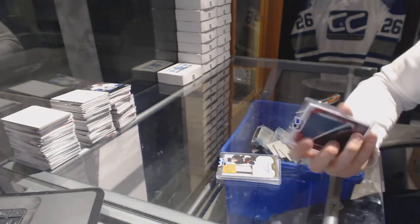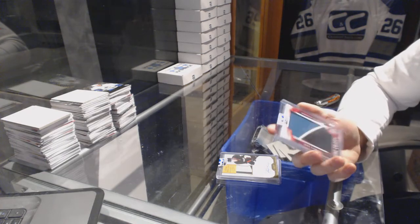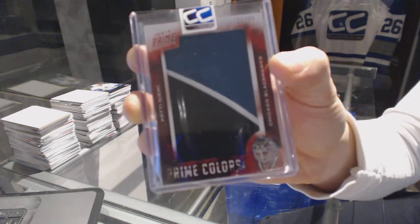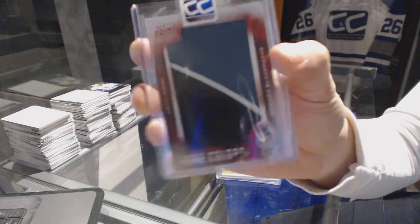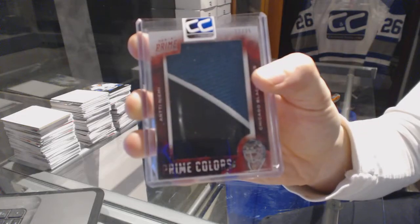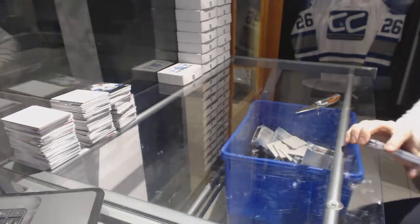And we've got a 3-color 13-14 Panini Prime Colors logo, numbered 13 of 35, Antti Niemi. We are on a string of Prime hits right now, though. That's not a bad thing. Although I'm pretty sure we made this batch pretty Prime heavy. Panini Prime Colors, 13 of 35, Antti Niemi.